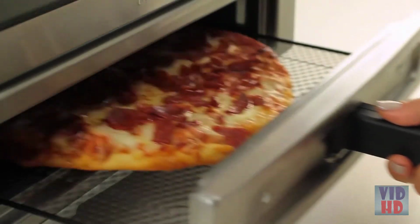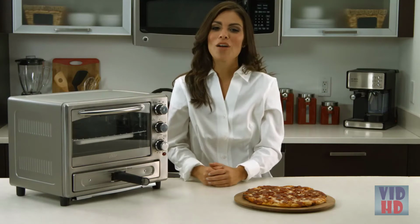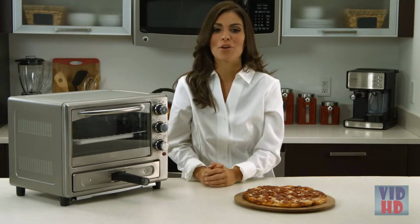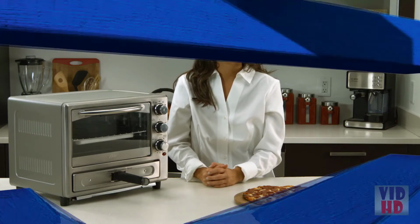Oh, the pizza's ready. And that's it. Overall, nice look, cool pizza drawer, and easy to use controls. A great convection oven to leave out on the counter. Visit the Oster.com website for more information.